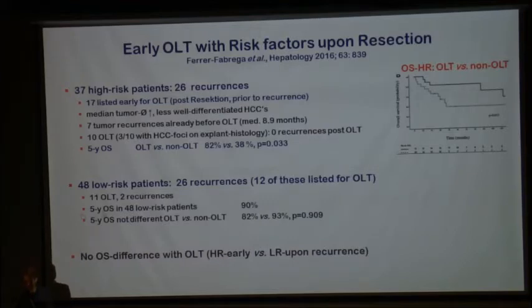But the 5-year survival for these 48 patients, even though they had recurrences, was 90%. And there was no difference between the transplant and the non-transplant patients within these low-risk patients. So that shows, I think, very clearly that in high-risk patients, early transplant is important. In low-risk patients, it is not really so important. You can wait here for transplant.